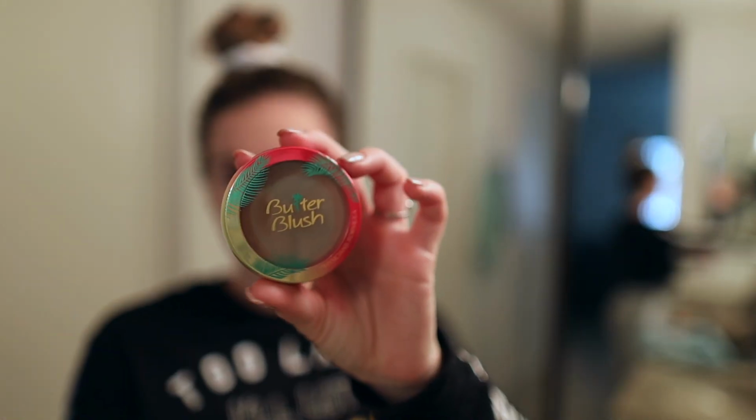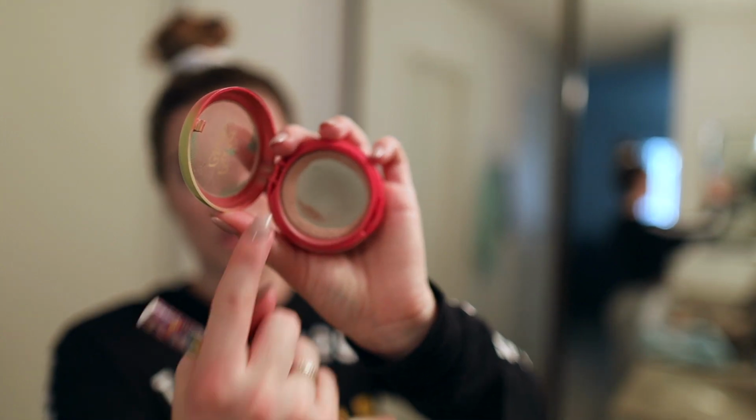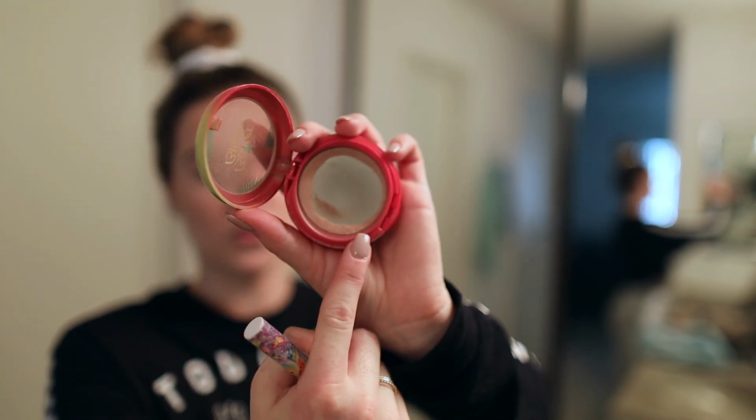Next, I'm going to go in with blush. My all-time favorite blush is this Butter Blush by Physicians Formula in the shade Plum Rose. I love this stuff. Oh, that's upside down. Clearly, I love it. I'm at full-blown pan. It's just sitting right on this outer corner. I need to get a new one.